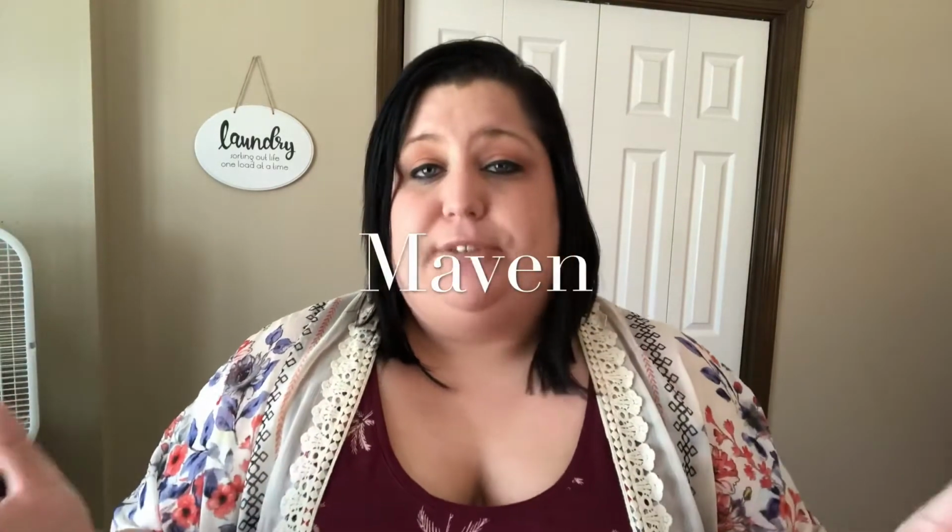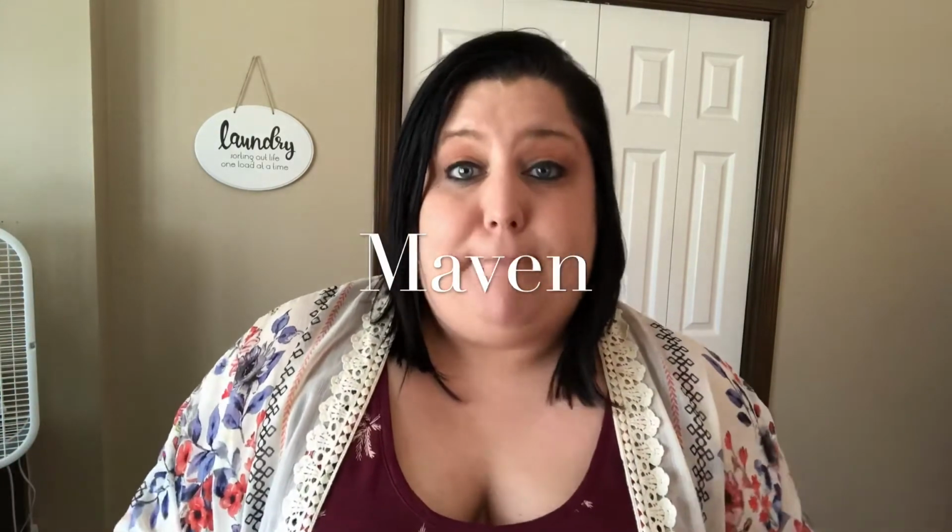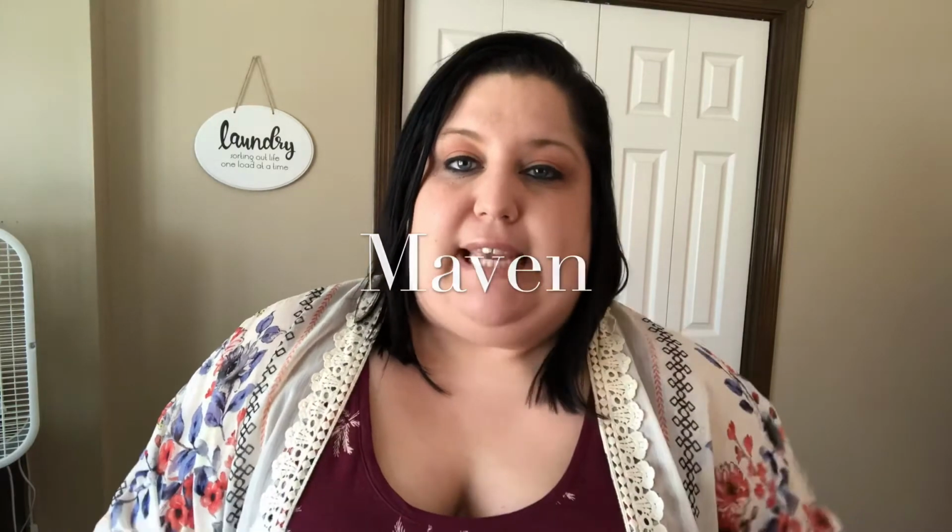Now, currently, guys, this is fresh, brand new stuff. Scentsy has partnered with the app Maven. That's M-A-V-E-N, the Maven app. You will be able to sync your Scentsy workstation to the Maven app, and it is wonderful. It's going to help you with your follow-up system.